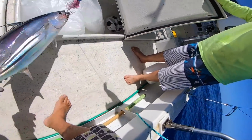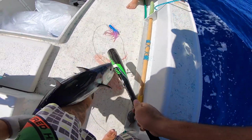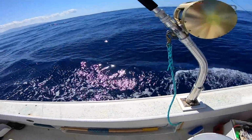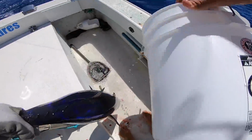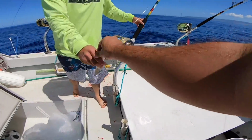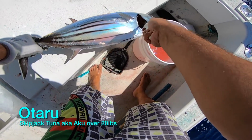Yay, nice. Nice. I like that color. Good. Okay. So I got me the knife on the dash. See that? The cup holder. So this might be Otaru. The skipjack tuna. It's over 20 pounds called Otaru, but it's probably just a big Aku.